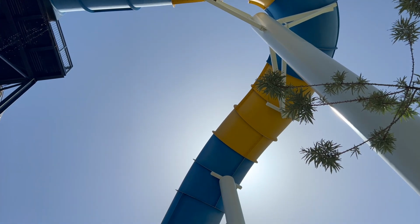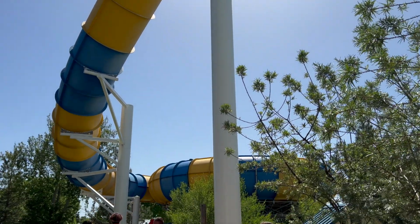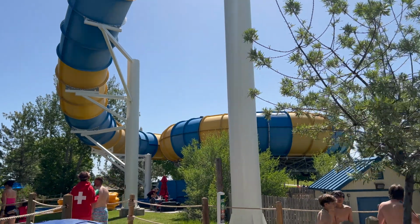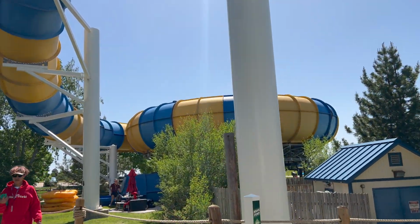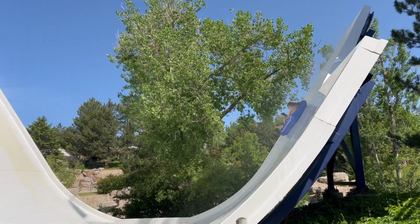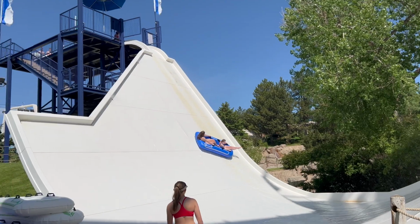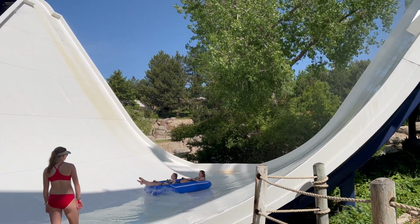So intimidating, this. It is not single rider friendly though, so just a heads up on that. You have to have at least 2 or 3 people to ride. The Zoomerang is always one of my favorites. It's a shame Elitch just had to get rid of theirs.